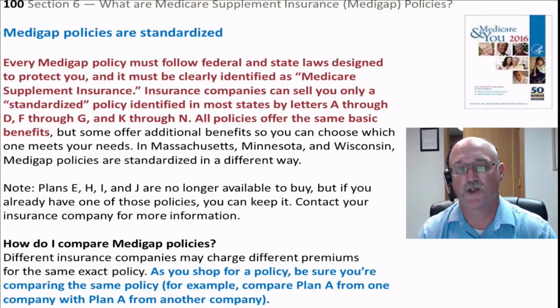That's one reason why it's so important to go with an independent agent like Medicare Solutions Team that can run all the major carriers in your area and not just try to shoehorn you into one carrier regardless of price. As you shop for a policy, be sure you're comparing the same policy. For example, compare a Plan A from one company with a Plan A from another company.